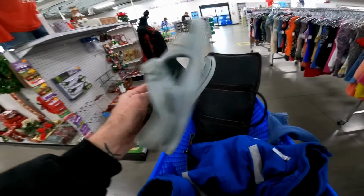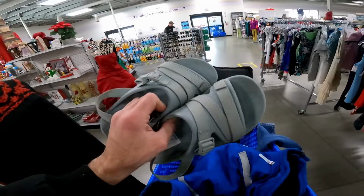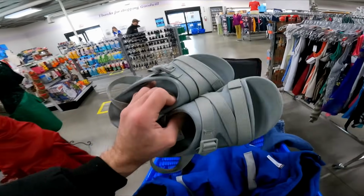Wrapping up the stop with these women's Chacos for only $3.99. They're dirty, but they'll clean up and I should get $25 to maybe $30 for them.